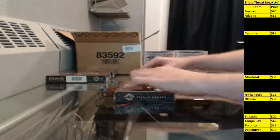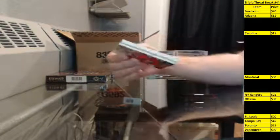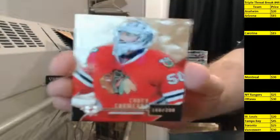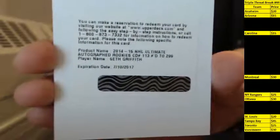Box 3. Base, 168 of 299 for Chicago, Corey Crawford. Redemption. Ultimate Autograph Rookies, number to 299. This will go to Boston, Seth Griffith. Way better than a shield there, Maria. There you go. You're welcome.